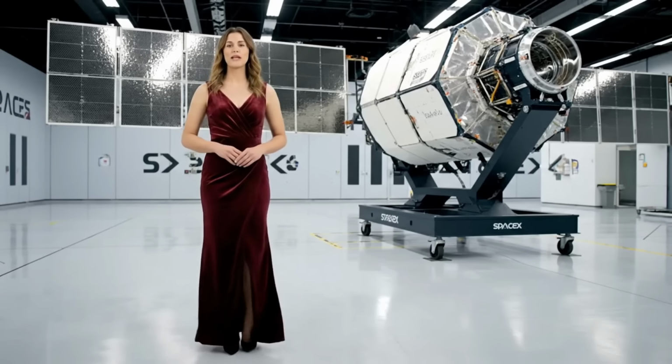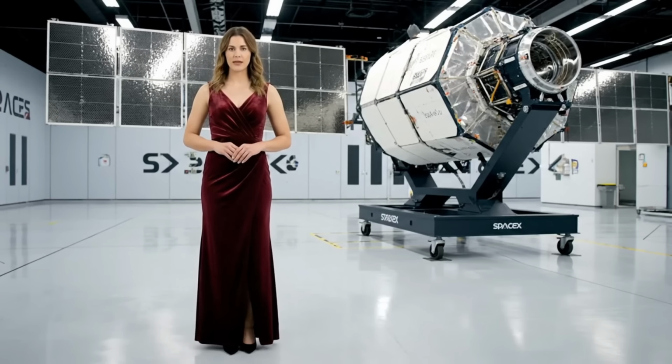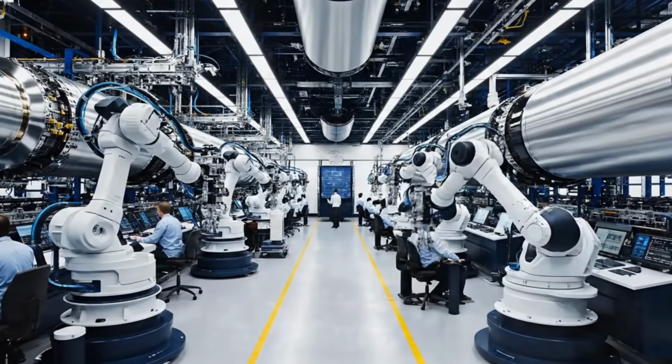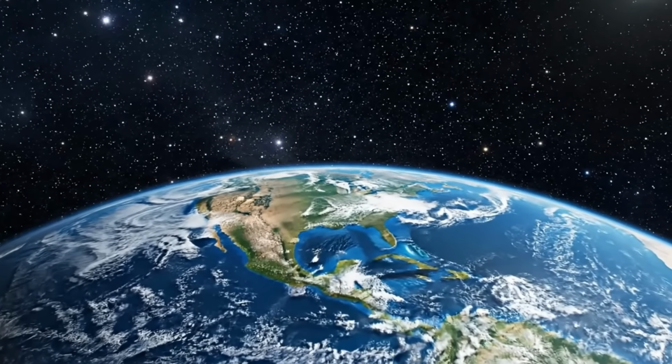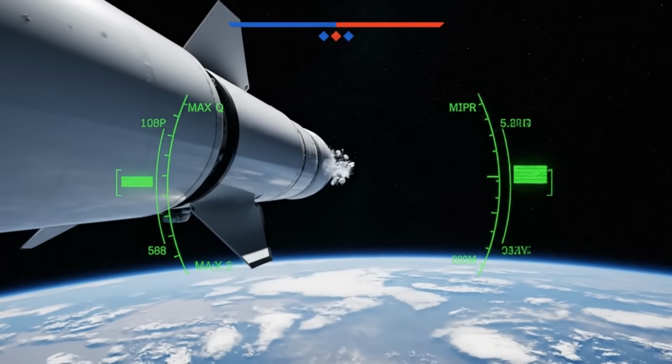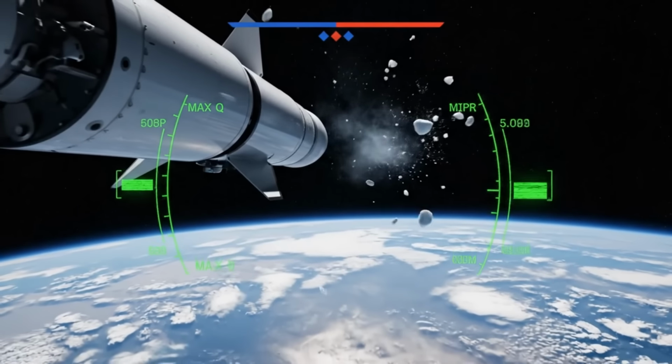The battle for space is no longer won by craftsmen. It's won by factories. This is the next generation of manufacturing. The manufacturing is complete. Now, the deployment begins. The rocket climbs, pushing through the atmosphere, accelerating to 17,500 miles per hour.